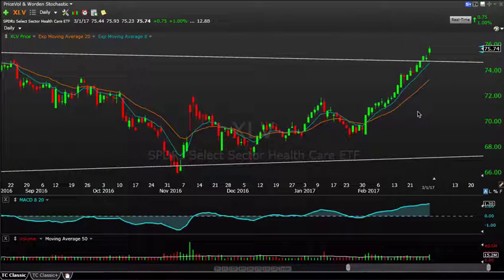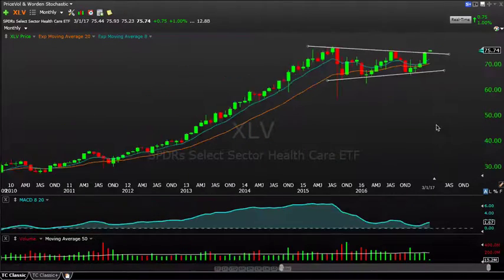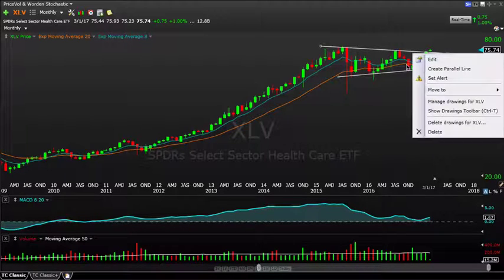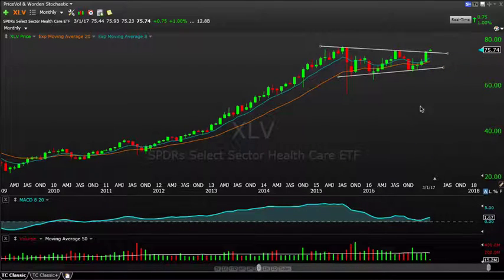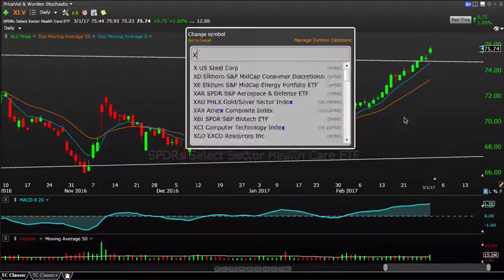XLV, I put this out in a post. This is one of the top performers in February. More defensive sector in nature. This is healthcare. If we look at a monthly chart, take a look at the pattern that this is potentially emerging from. This is over a 2-year long base on a monthly chart. So this is very interesting, unadjusted for dividends. Keep that in mind, but saw some nice strength today. One of the only defensive sectors to really kind of hold in there.